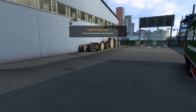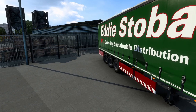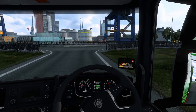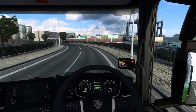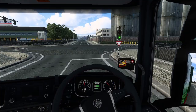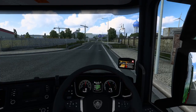Jesus. Okay. Let's go and take this now. We're going to Manchester, UK. From Rotterdam in the Netherlands to Manchester, UK. Awesome. Lovely. This ought to be fun. It's not like a long ass journey, do you know what I mean? It's not a long journey, but it's still a nice journey.